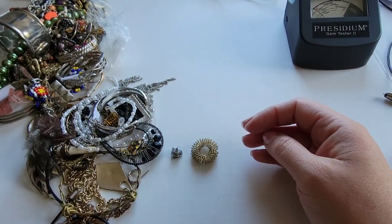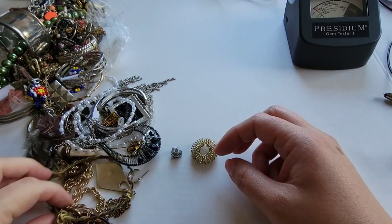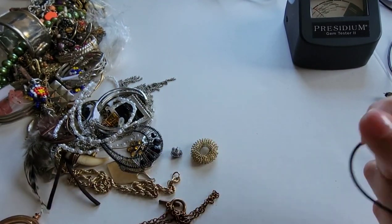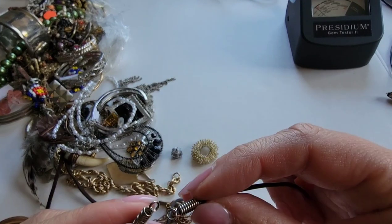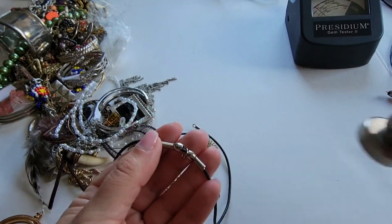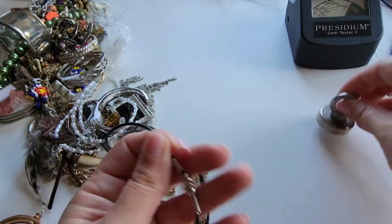Okay. So far, this is just turning out to be more of a craft lot. Sometimes these silver pieces will be real silver, but not in this case.